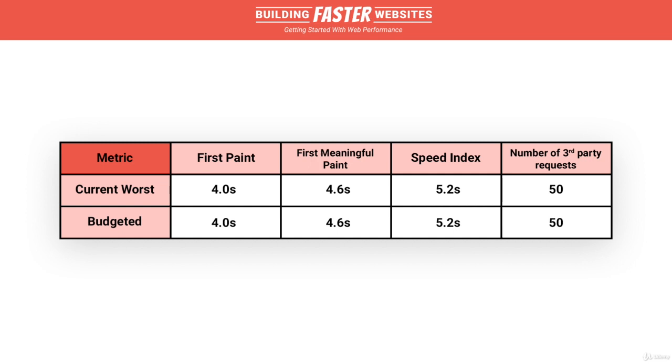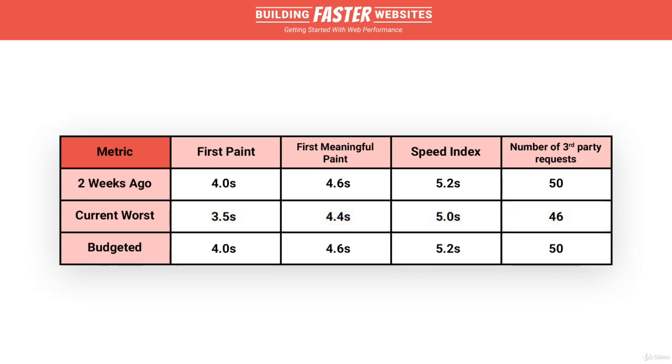If your first paint metric is 4 seconds, it mustn't get slower. If your number of third-party requests per page is 50, then don't add any more without reviewing the existing ones. And then every 2 weeks, revisit your field data. If metrics have improved, and the new worst first paint is now 3.5 seconds, then 3.5 seconds is now your new first paint performance budget.